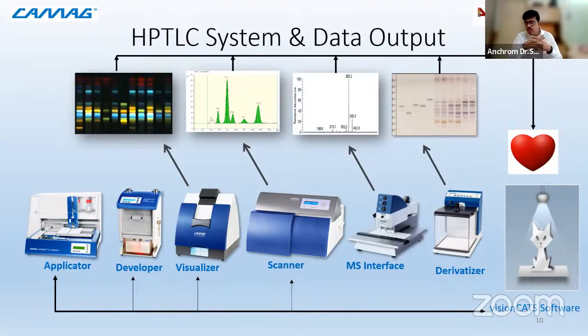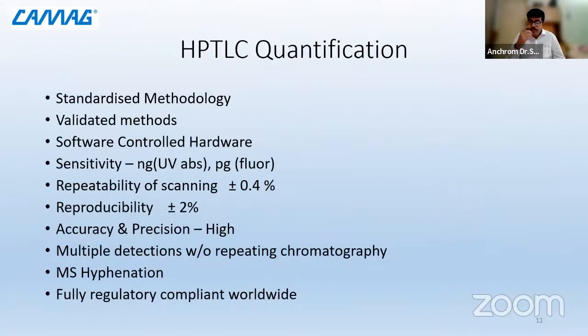So after moving past the derivatizer, we move into the next part, that is the software, which not only controls this equipment, it stores the data for you in a nice printable format, and you can use it anytime when you want to do a presentation or submit the analysis to a report. You can do that. So this is how the HPTLC output is there.